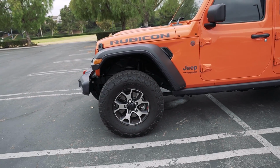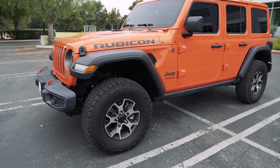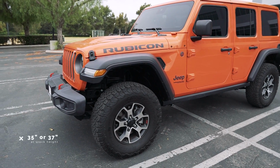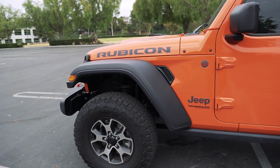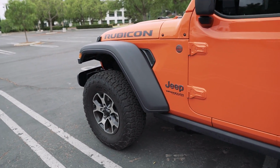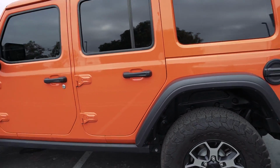And I've seen and I've heard that you can put a 35-inch tire on this Jeep and it'd be perfectly fine. You can even put a 37 on, but you're not going to be doing too much off-roading with that 37. It's more for street use, I guess. I don't know why people do it, but they do. And it's just rad that you can actually fit a 37 on a stock Jeep.